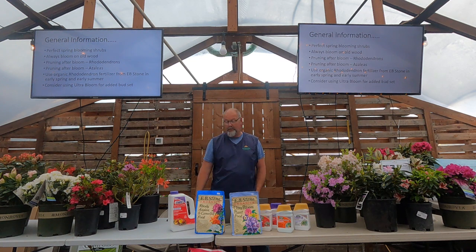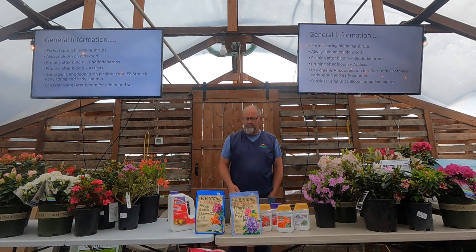So rhododendrons, rhodie food's a perfect thing. Acid loving, works on blueberries. You could probably put this on 90% of your yard. We keep it away from the vegetable garden. Probably about the only thing it shouldn't go on, but you could use that on really just about anything in the landscape. So it's a great fertilizer to use.